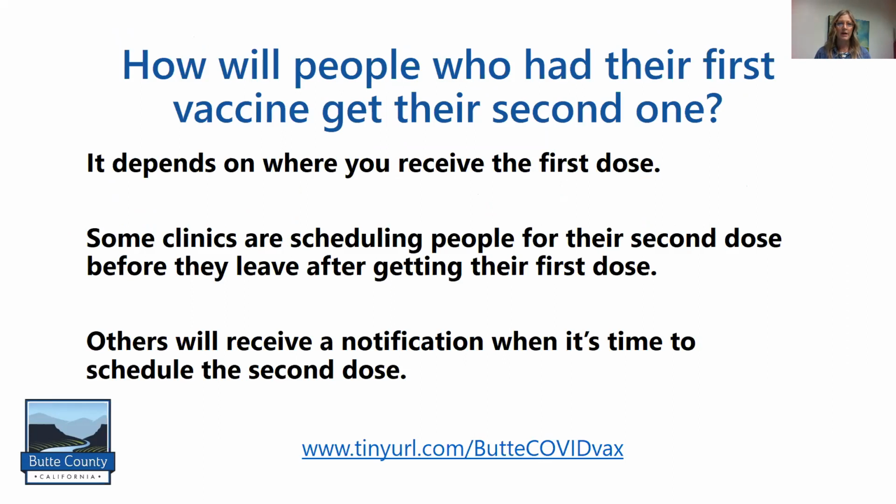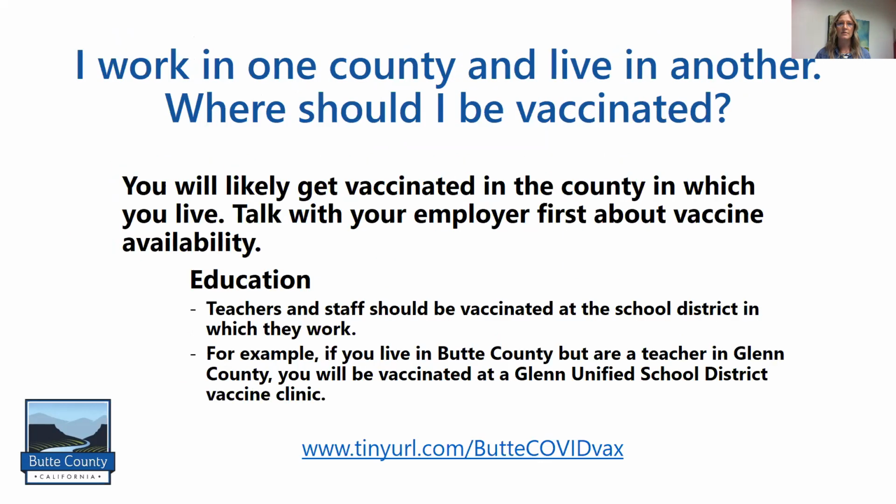How will people who had their first vaccine get their second one? It really depends on where you received the first dose. Some clinics are scheduling people for their second dose before they leave after getting their first dose. Others will receive a notification when it's time to schedule the second dose.